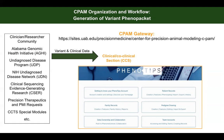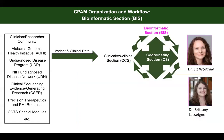In addition to these responsibilities, the clinical and co-clinical section is also responsible for IRB approval of CPAM clinical enrollment and coordinating iterative phenotyping of human and model systems. After generating the phenopacket, it's shared with the bioinformatics section, which is led by Dr. Liz Worthy and myself, and I'll dive a little deeper here given my role in the audience.